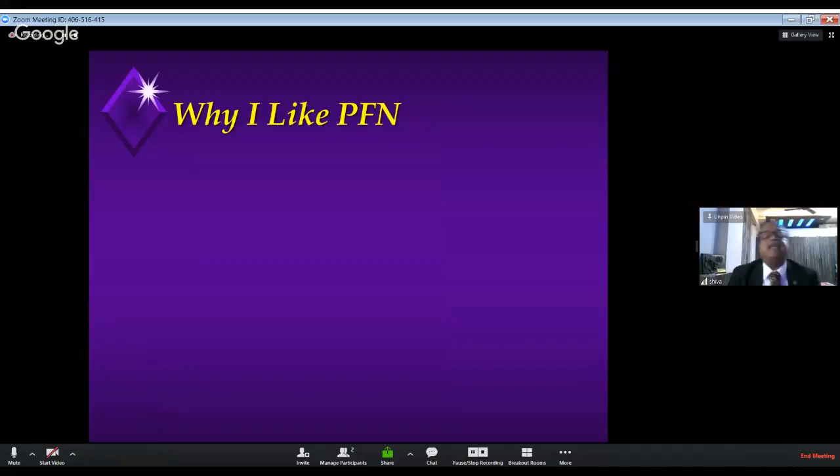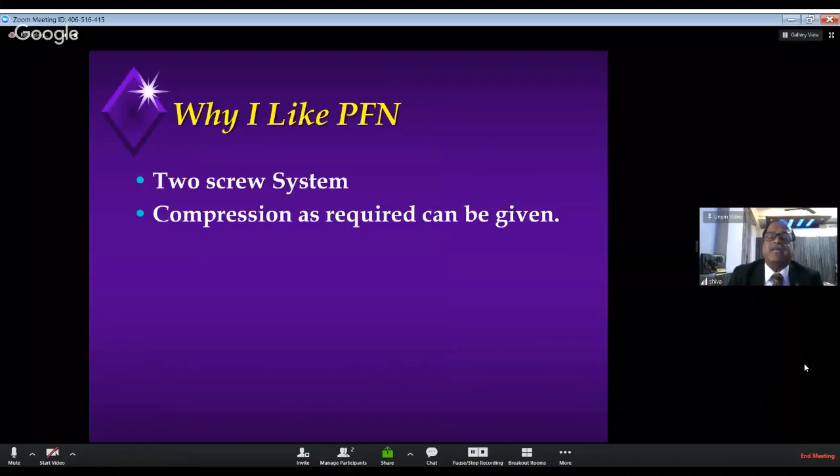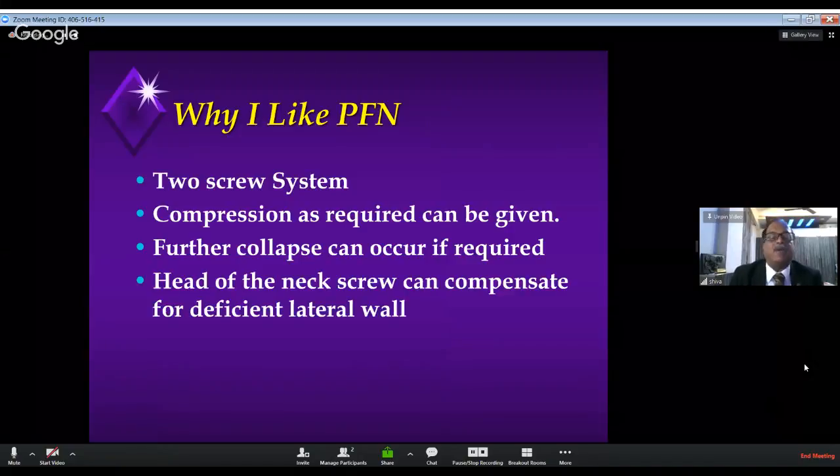So that is the reason why I like PFN. I don't like any other system. Why I like PFN is it's a 2-screw system. Compression as required can be given. If you require 5 millimeter, give 5 millimeter. If you require 7 millimeter, 7 millimeter. That you can feel with your hand, the tactile sensation. Further collapse, if the fracture needs a few more millimeters of collapse in due course of healing, again it can allow collapse to happen.